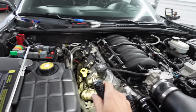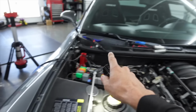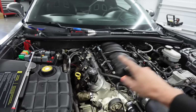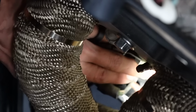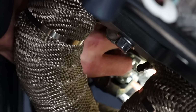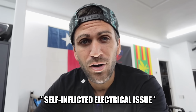But that, I believe, is the fusible link linking battery B post to the battery, which means this won't charge without that hooked up at the starter. So our job now is to somehow get my arm and hand and everything in there, and then remove the positive side on that starter, put that wire on the positive side, hook it back up, and then hopefully this is my last electrical issue on this car.